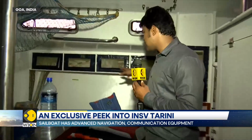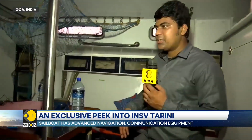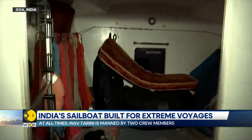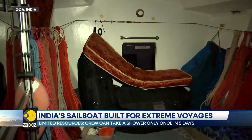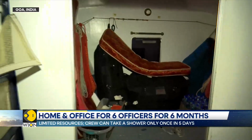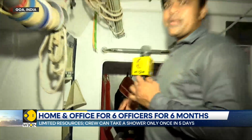There's medicines, there's stores, there's water, there's meals ready to eat, and there's one entire compartment to store their luggage. It can be tools, it can be ropes, essential equipment, something that they might require during an emergency, even the cushions for their beds, and even water and emergency supplies.